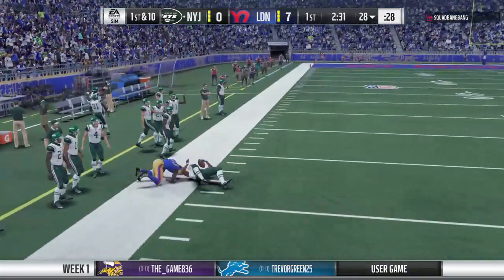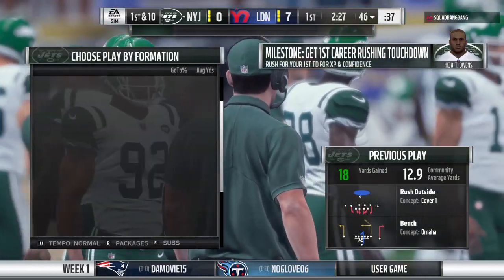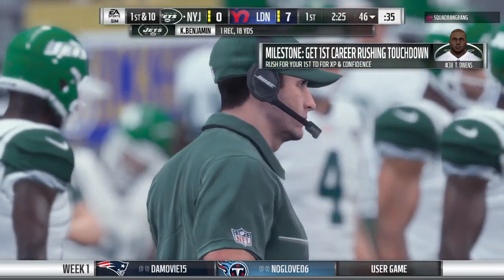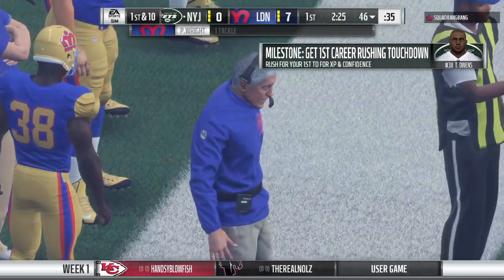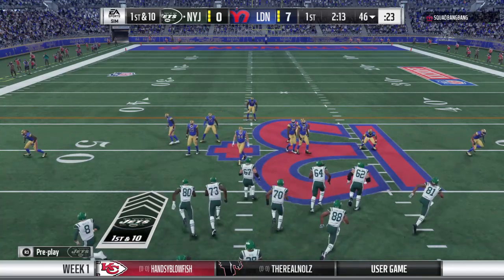That too. Caught on the left side by Benjamin. And able to get this one across the 45 before he's brought down. A Jet first down, 18 big yards that time. Looks like the defense in press coverage here.